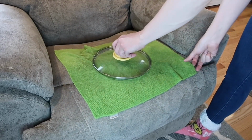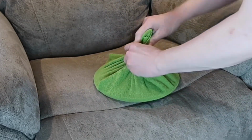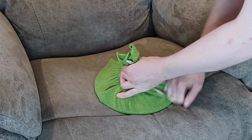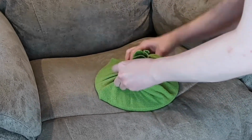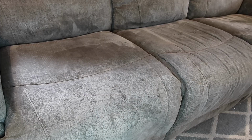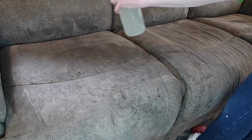I decided to go ahead and try out this hack that I saw. I think the first time I saw it was on Pinterest. And so we are just going to take my big microfiber cloth, and it's nice and wet, and then we're going to wrap it around this pot lid, and I used a rubber band to secure it on there, and then we are going to use that to scrub down the furniture.